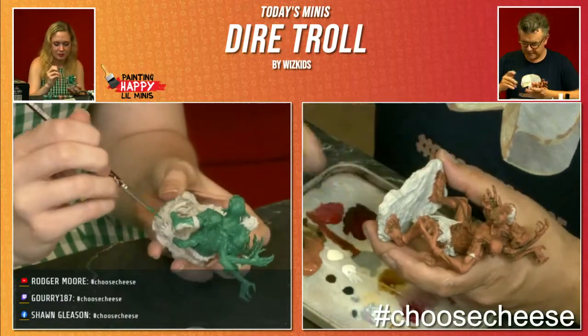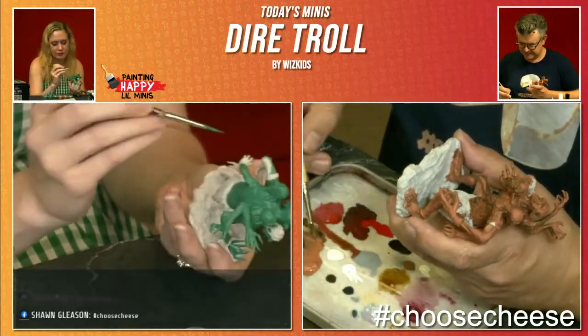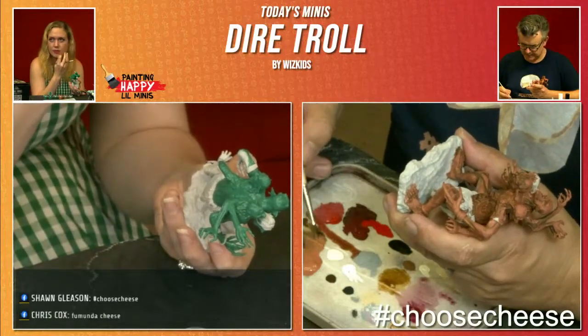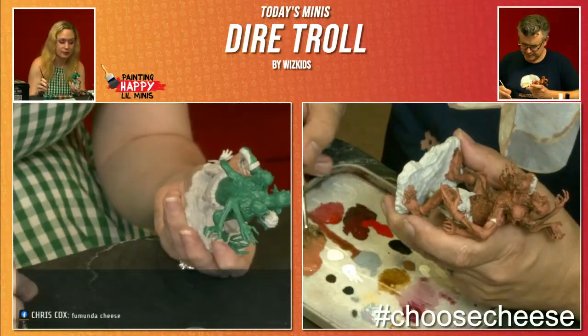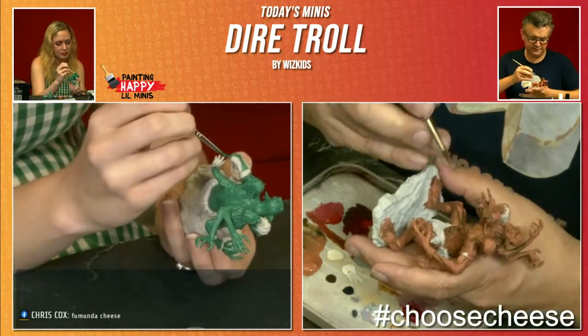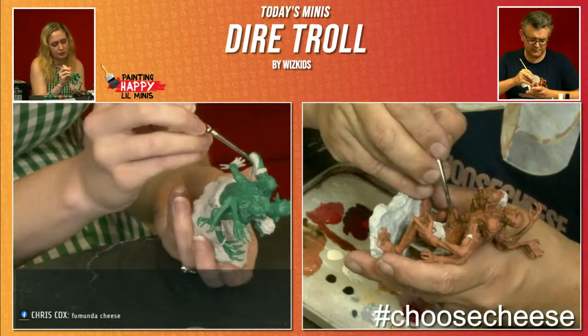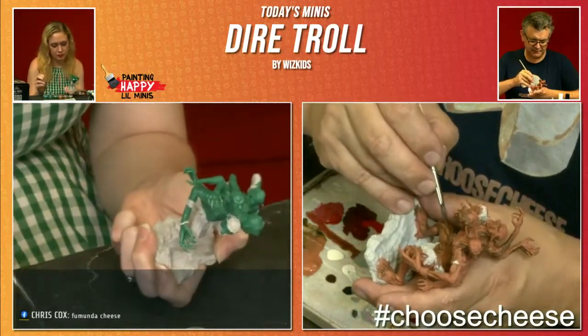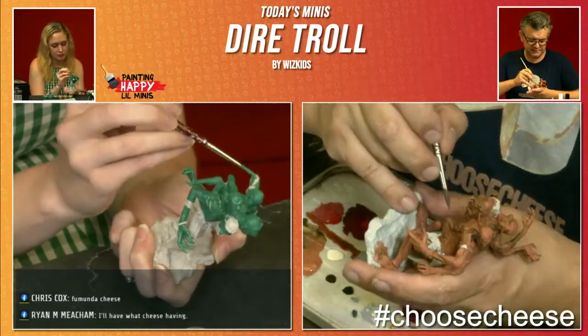Okay, so what I'm going to do now is I'm just mixing some of the tan in with that mix of the Beastie Brown and black there. I'm not looking to get a consistent color across the model, but I'm just going to paint it back into those highlights.